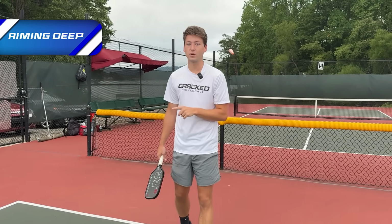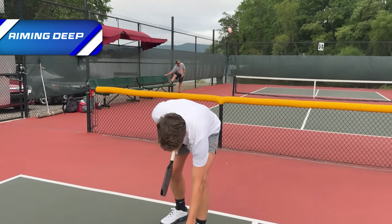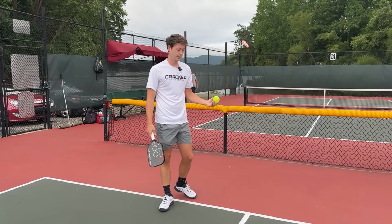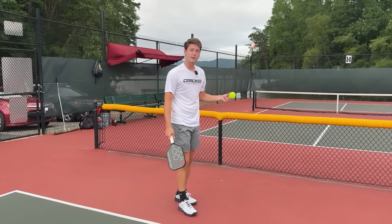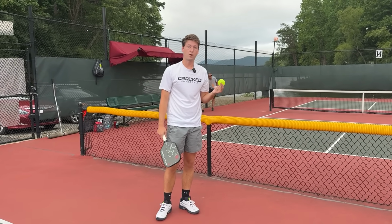The other important part of this is we want to aim deep, because as soon as a ball makes contact with the ground, it is going to lose some of its momentum that we applied to it. That's why if we're able to get the ball to bounce close to the back line like this, it's going to lose the least amount of momentum after it takes a bounce and make it extremely difficult on our opponents.